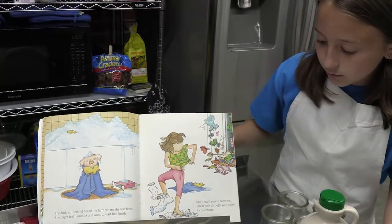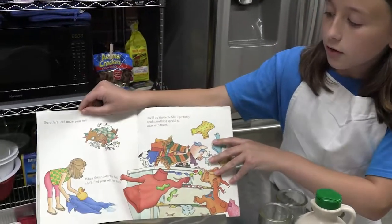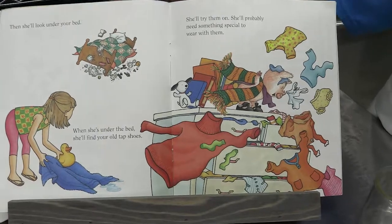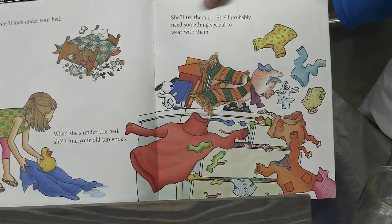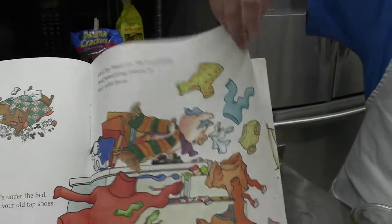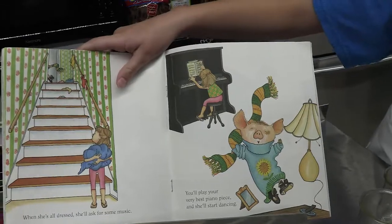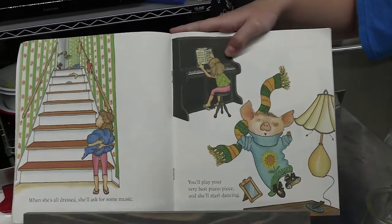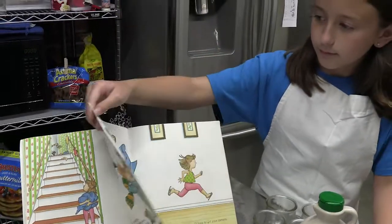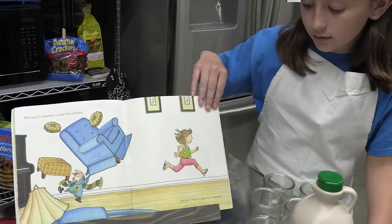She'll look through your closet for a suitcase. Then she'll look under your bed. When she looks under the bed, she'll find your old tap shoes. She'll try them on. She'll probably need something special to wear with them. When she's all dressed, she'll ask for some music. You'll play your very best piano piece, and she'll start dancing. Then she'll want you to take pictures. So you'll have to go to get your camera.